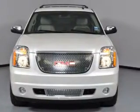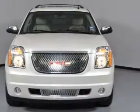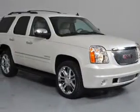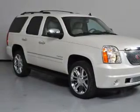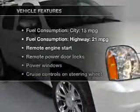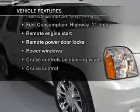Find your way easily with the included navigation system. Treat yourself to the splendor of a premium sound system. Anti-lock brakes help you bring your vehicle to a safe stop. Pamper yourself with memory settings. Plus, enjoy these notable features that are included in this vehicle.